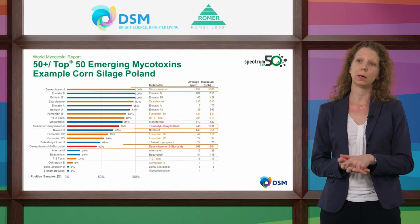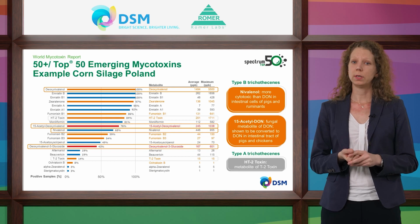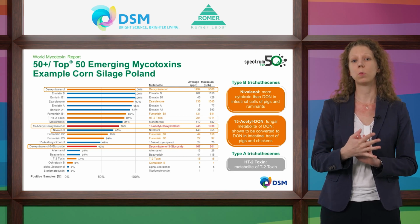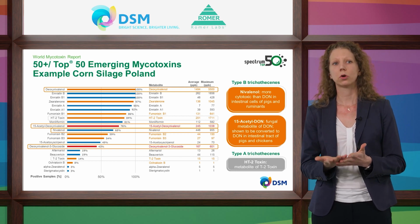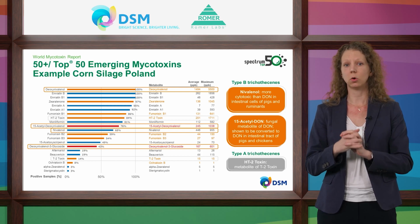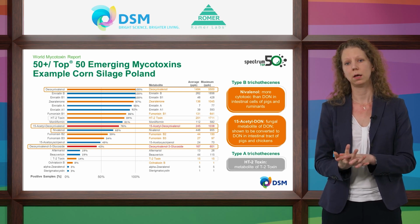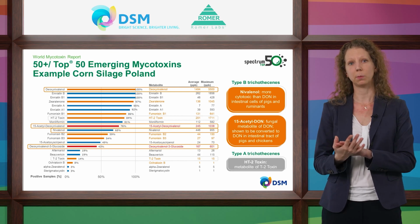I want to show you one more example of corn silage samples from Poland. This was around 40 samples, so not that many, and we can see the emerging mycotoxins, enniatins and moniliformine, very frequently. Enniatin B and B1 are even found in every sample. And what is interesting to see here is the high occurrence of the different trichothecenes within the samples. So deoxynivalenol was detected in all of the samples with a very high concentration. We see again in red the masked modified mycotoxin DON-3-glucoside and 15-acetyl-deoxynivalenol. And we found nivalenol in 68% of the samples.